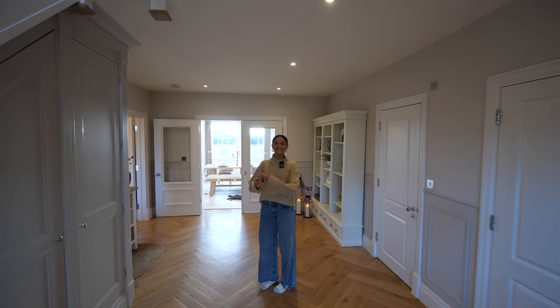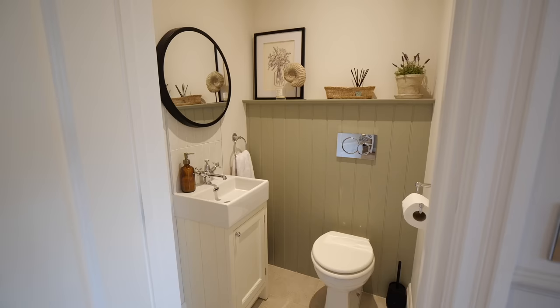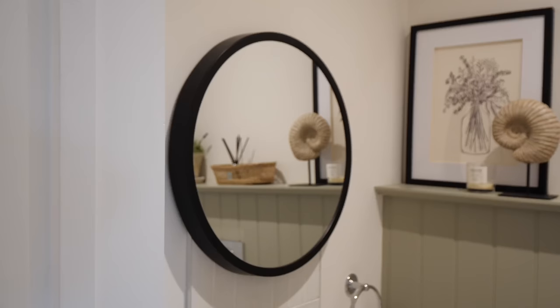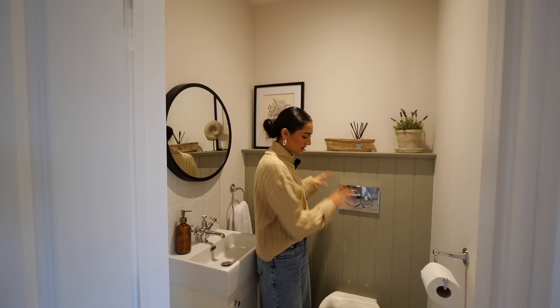Yeah, definitely. And we've got loads of understair storage as well, which is great. And another door here. What do we have? Oh, so this is the downstairs WC. Oh my gosh, I love the green. Yeah, you'll see this upstairs as well. It's so beautiful. Again, you've got that same paneling theme all the way throughout, and the tiles you will see throughout this house. Chef's kiss, if you ask me.